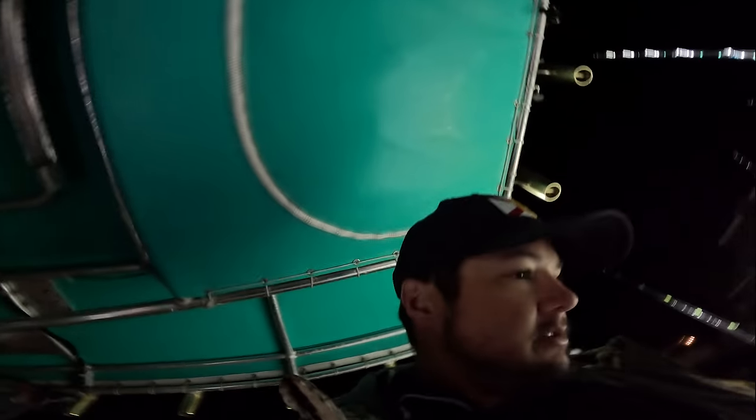But currently, we do not have any bait. We're going to go try to find some, and if not, we're going to troll ballyhoo, but it's going to be bad. It's really cold, like 30 degrees. Heading offshore, see you out there.